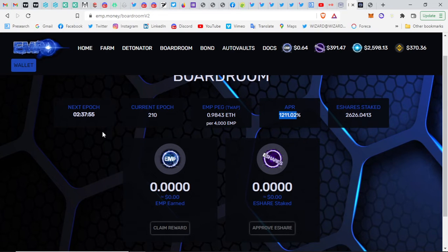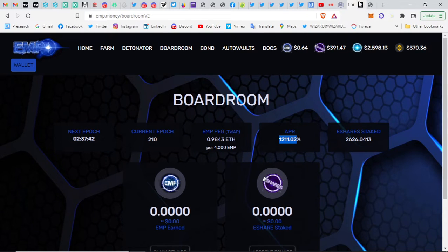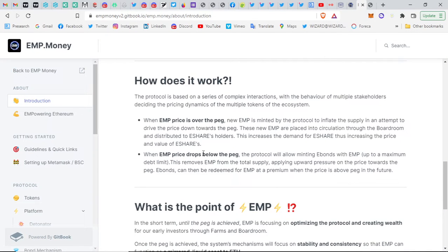There are these epochs, and at the end of each epoch you see again, okay, are we over the peg or under the peg, and does the boardroom print this EMP. So when price is below, like we are now, the protocol will allow minting E-bonds with EMP. This is to remove the EMP from the total supply, applying upward pressure on the price towards the peg.